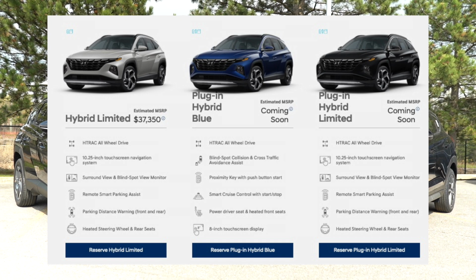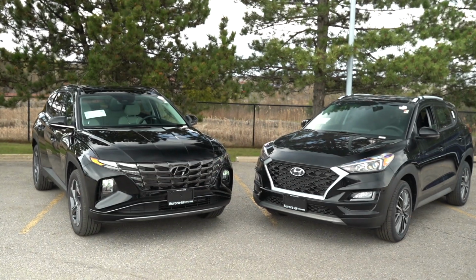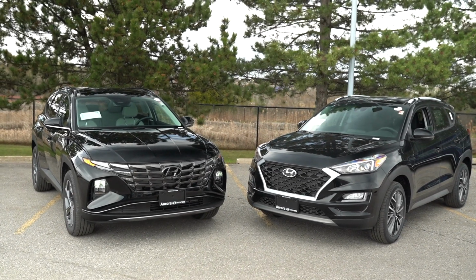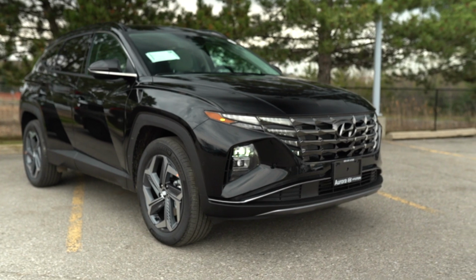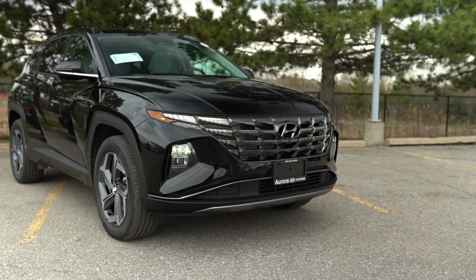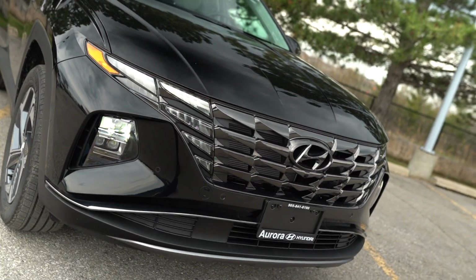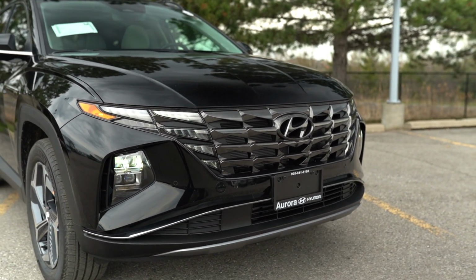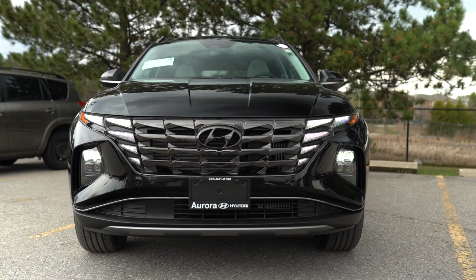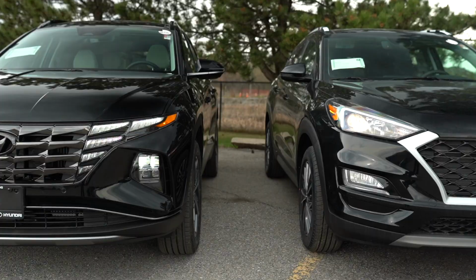Now let's look at the Canadian version. The Canadian model starts at $27,600 Canadian dollars. Of course, that is for the Essential, which is technically the base model, and the same as the US, you get an 8-inch display audio touchscreen, you get wireless Android Auto and Apple CarPlay, forward collision warning, something that you're missing in the US base model, and of course the LED headlights, something offered in the US trim as well.